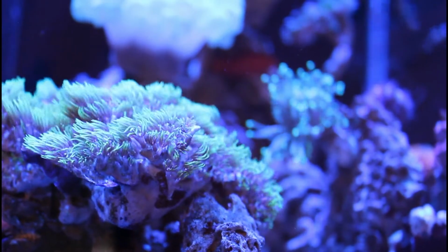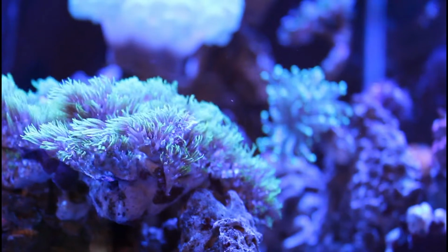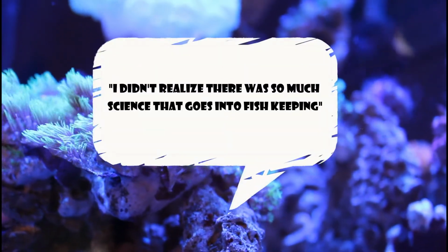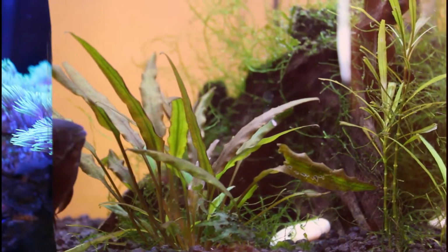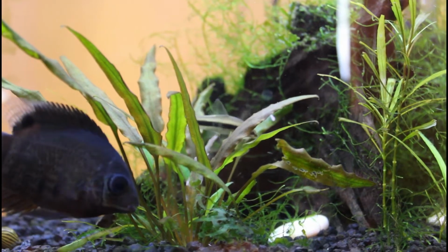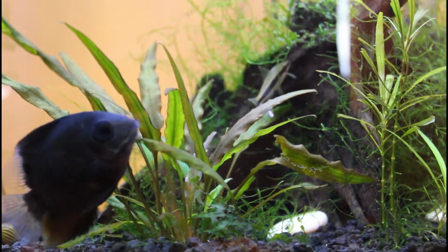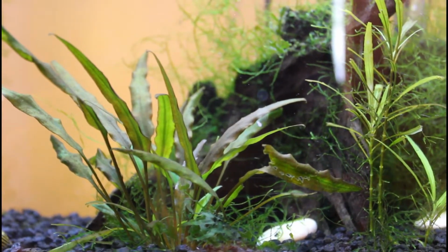The nitrogen cycle is a natural process that occurs within your aquarium. I always have people come into my work and say things like, I didn't realize there was so much science that goes into fish keeping. The first thing I tell them is that any aquarium is a living ecosystem. Fish aren't the only living organism in the aquarium. Of course there will be some science involved.